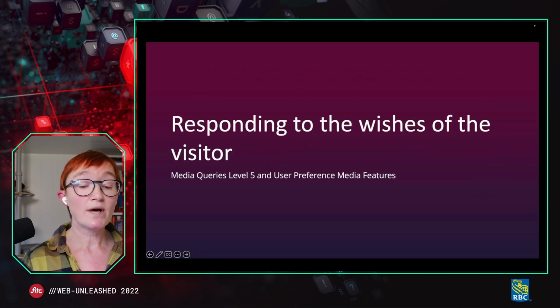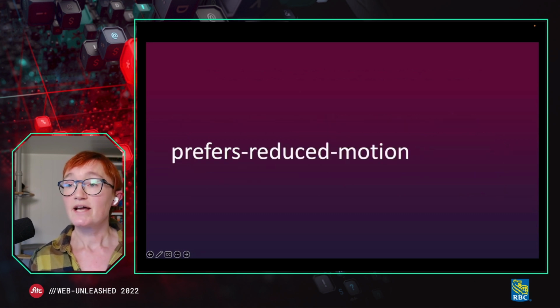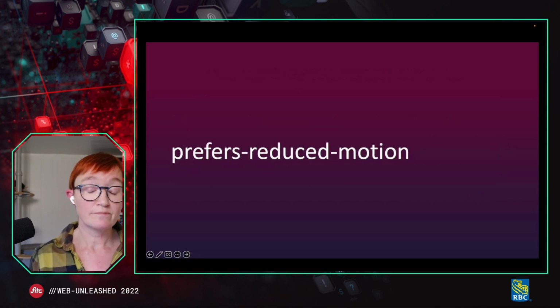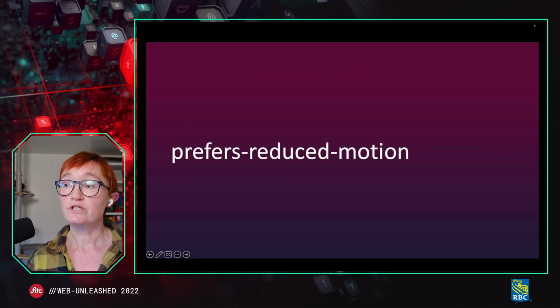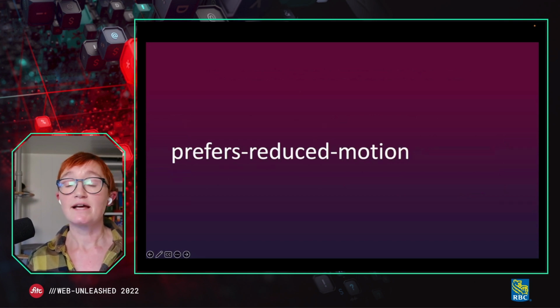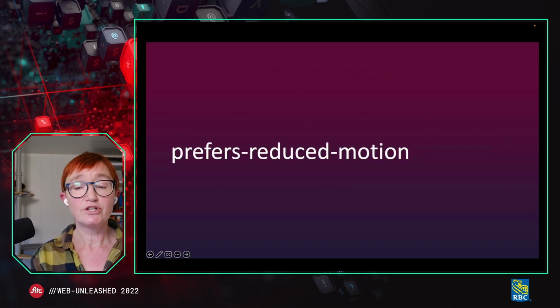A couple of features that are well implemented are prefers reduced motion and prefers color scheme. So we can have a little look at prefers reduced motion. Now, the values are no preference, which is the default. The person hasn't set any preference for motion in their device, or reduce. Now, if they've set reduce, that means they want minimal animation. So you can honor these wishes and either tame the animation. It doesn't necessarily mean no animation. It could just mean you have a much subtler animation, or completely stop any animations. And this is for people who really struggle with motion in their device.